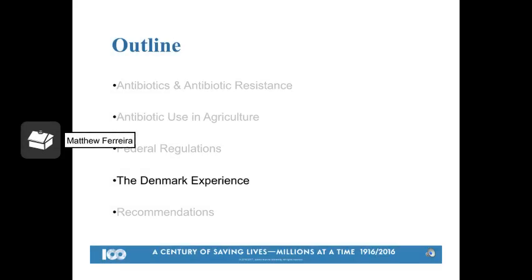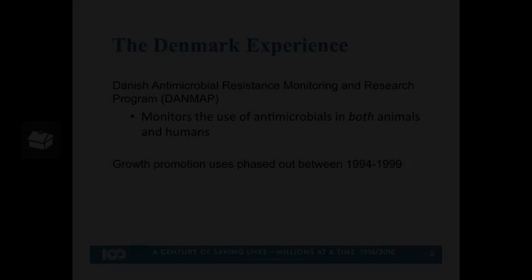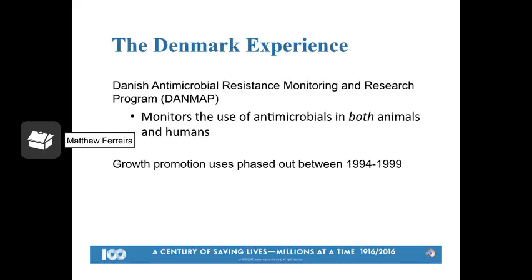Other countries have attempted to regulate antibiotic use in agriculture. One of those countries is Denmark, and we can learn from their experiences. Denmark has a monitoring and research program called DANMAP that monitors the use of antimicrobials in both animals and humans. They phased out growth promotion uses of antibiotics gradually between 1994 and 1999.